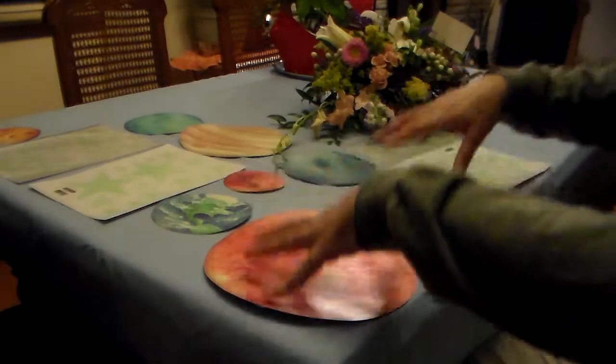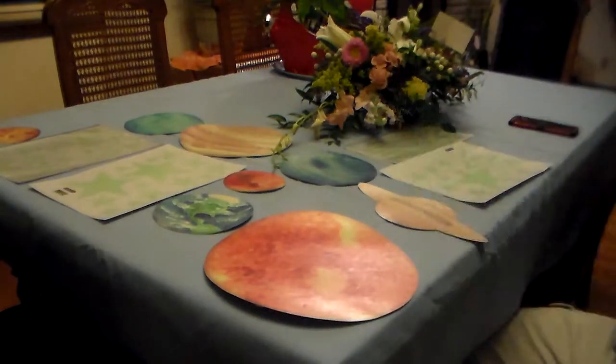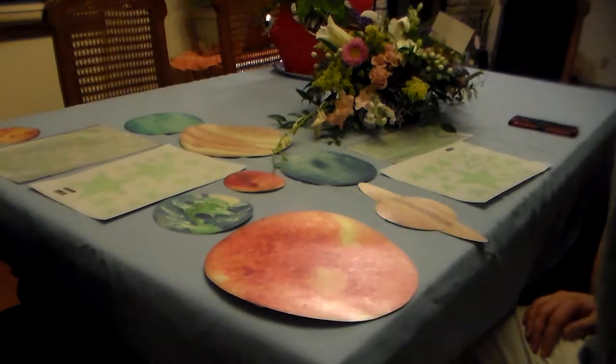I'm actually going to end up giving the planets to my nephew who loves space and all that stuff. He's really into space travel and planets right now. So I think this is going to be great for his wall.